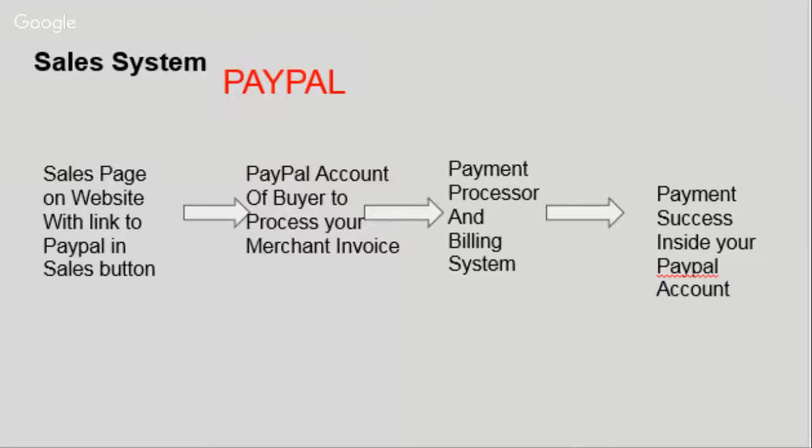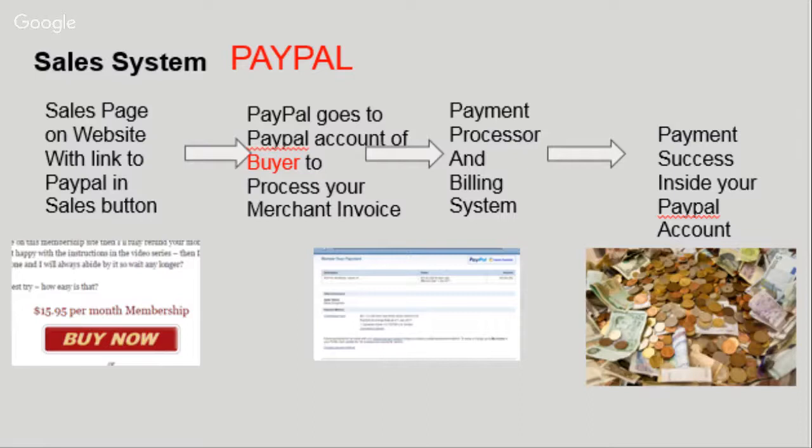So you have your sales page on your website with a link to PayPal, which is in your sales button. They click on the button for your selling, and the buyer's PayPal account is processed through a merchant invoice in PayPal, and PayPal then uses its payment processor, and it has payment success inside your PayPal account as they move the money to your PayPal buyer's account. Is that right? No, seller's account. Sorry.